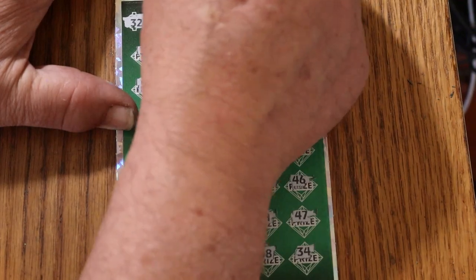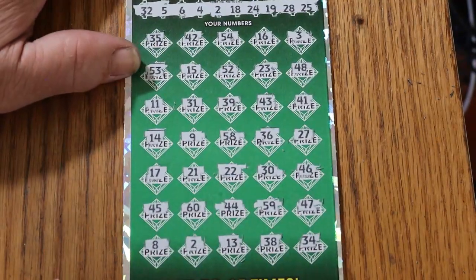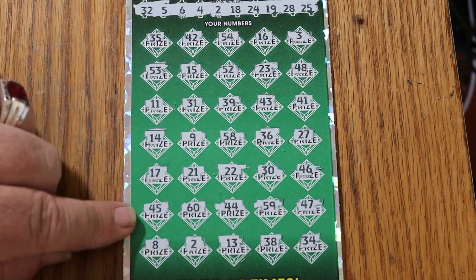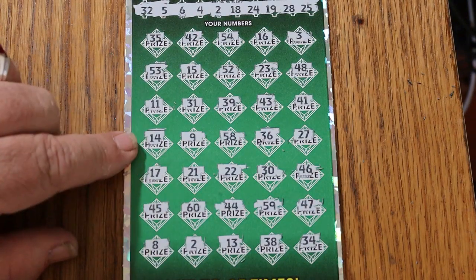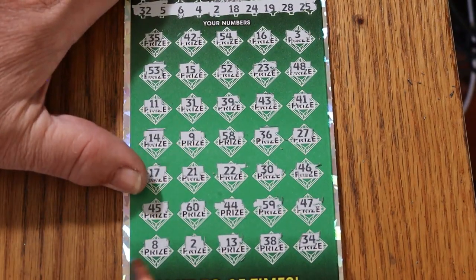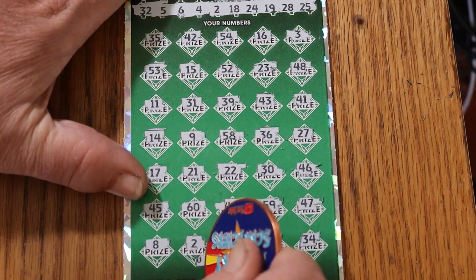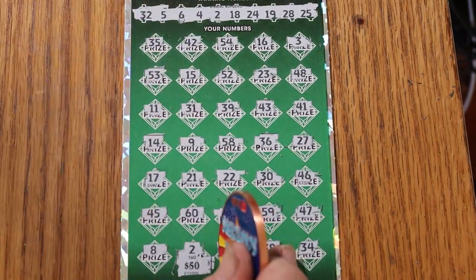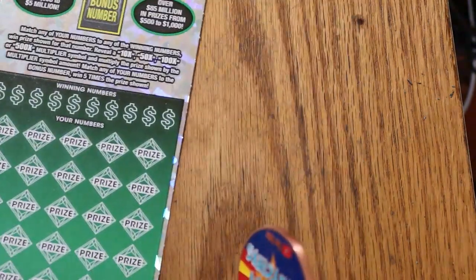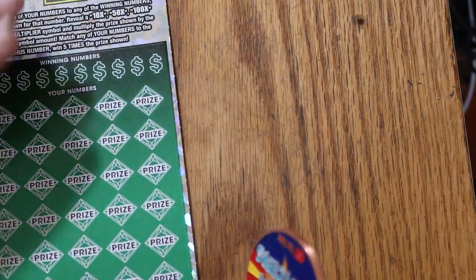How about the bonus number? 51. Bonus number 51. No, no, no. So we just have the single number 2 here. What are we getting out of this thing? $50. All right. Nice to start a session with a win. That was ticket number 8.